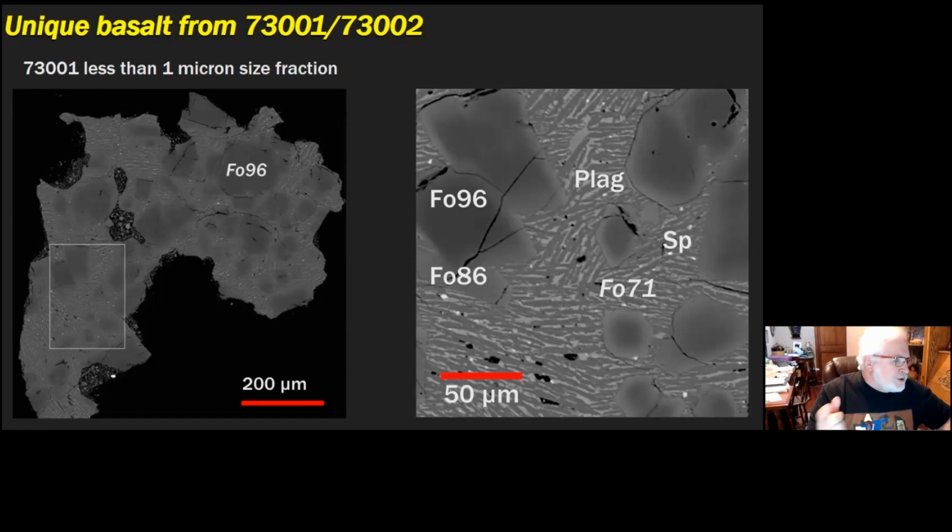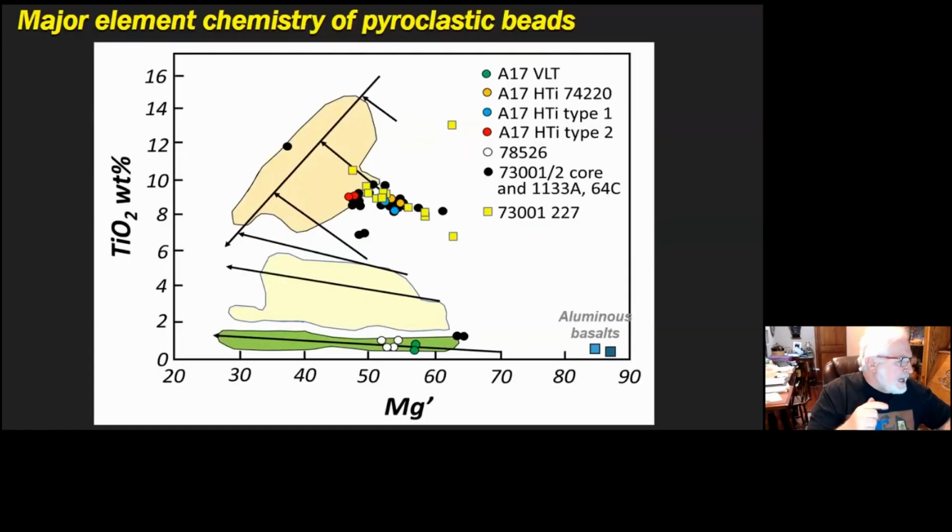Next chart illustrates... 10 minutes wrap up time. What's that? Sorry, it's been 10 minutes. You didn't hear me at 8. Okay, I did. Okay. Let me go ahead and go to conclusions, if that's okay.